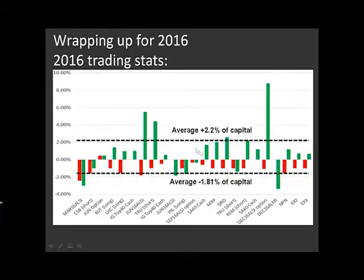Just to go back to the average again, those dotted lines indicate where we were in terms of average winners and average losers. The average winners were plus 2.2% of capital, and the average losers were minus 1.8% of capital. Now, what I want to specifically hone in on here are 2 things. The first thing is the fact that our risk management here was impeccable. Very seldom was the loss that we incurred on a trade bigger than the 1 or 2% that we had agreed to lose on a trade when we went in.